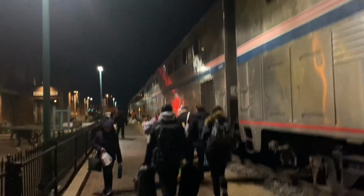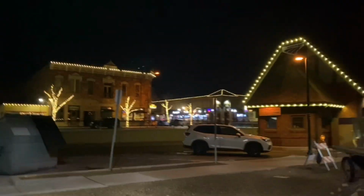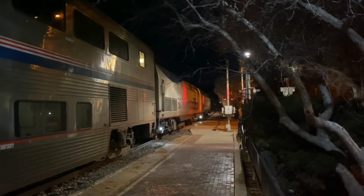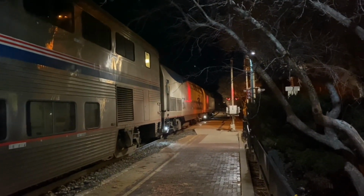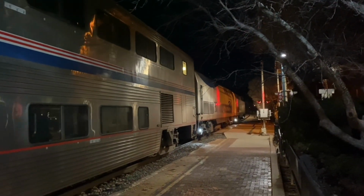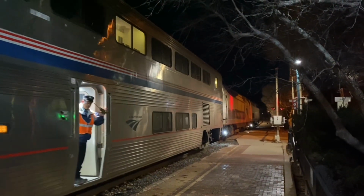As we take our final steps off this train, let me tell you that this ride was amazing. Great views, great food, and very comfortable. Here's a clip of our train departing at 10:25 p.m. for Kingman, Needles, Barstow, Victorville, San Bernardino, Riverside, and its temporary terminus in Fullerton.